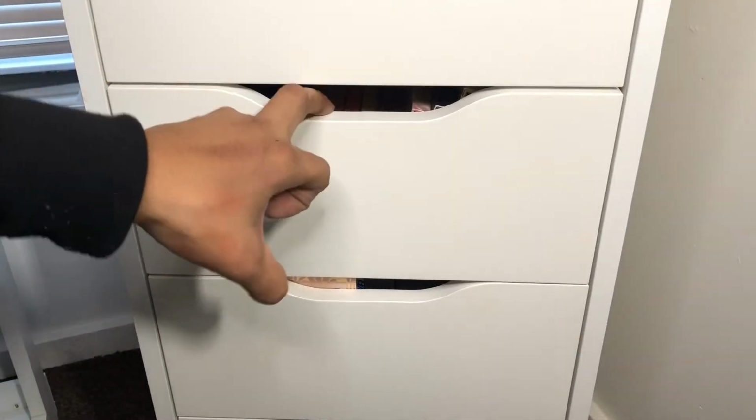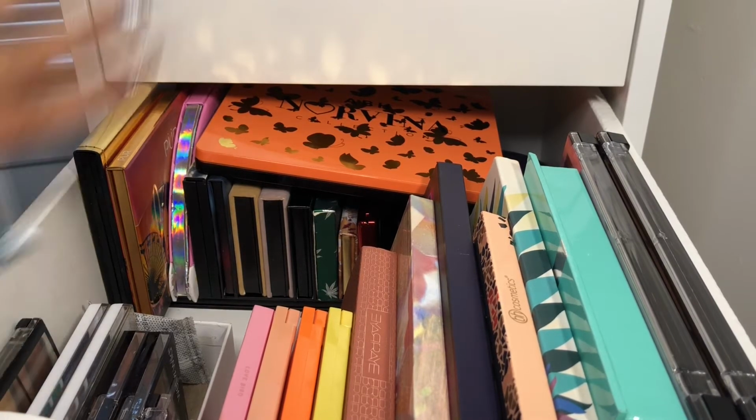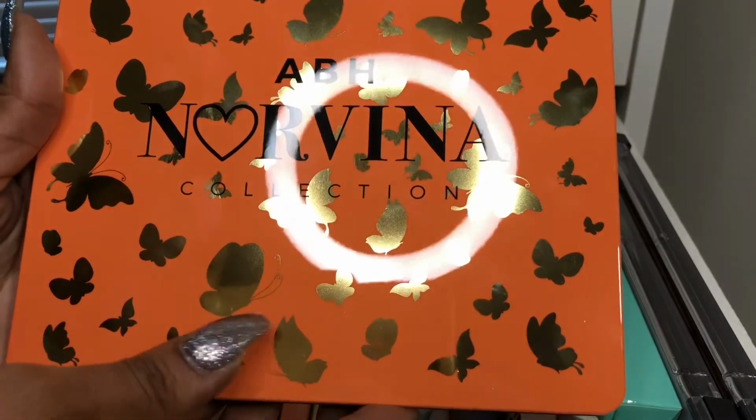Okay, now going into eyeshadows. One of my current faves. I don't know, I have like this newfound obsession with eyeshadow palettes. So definitely pulling out this ABH Norvina palette. This is volume 3. Can we talk about her?